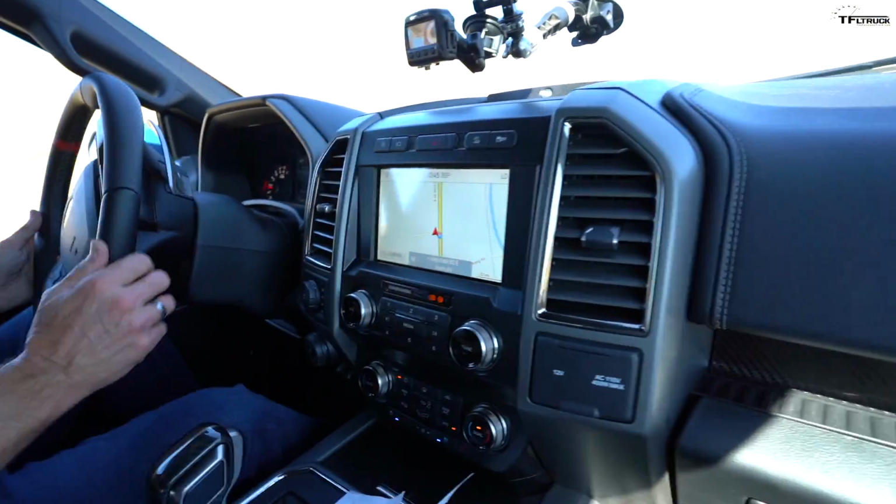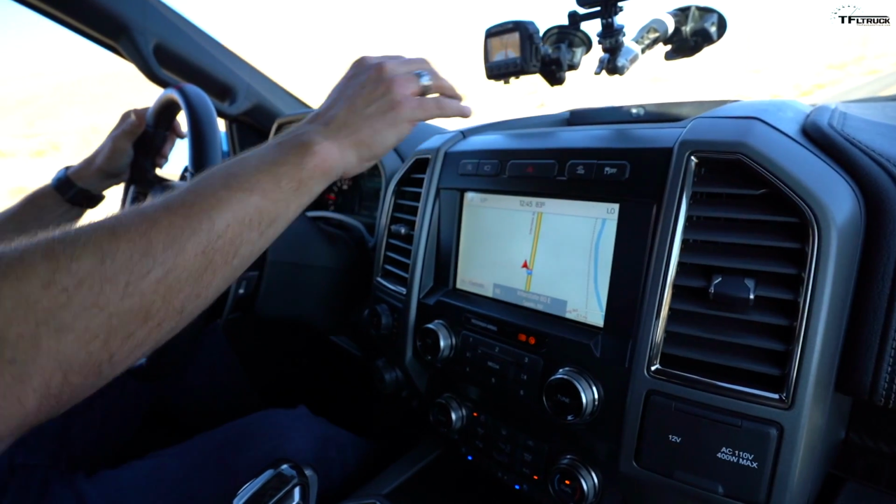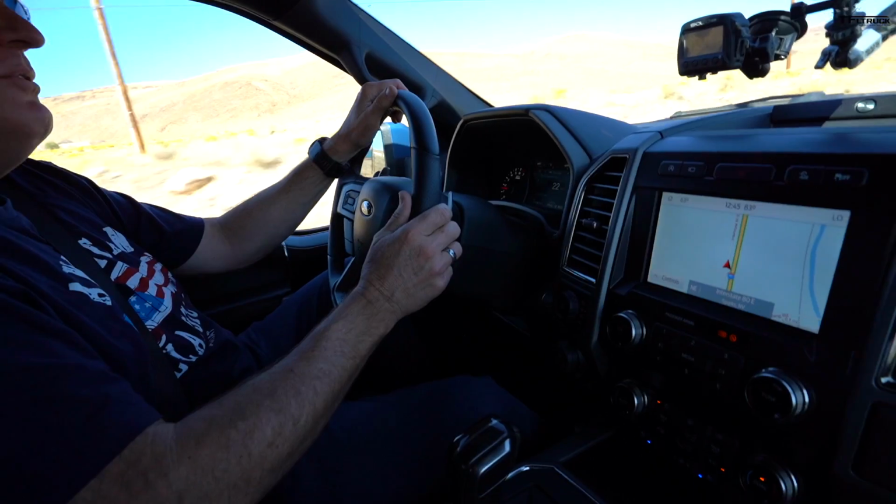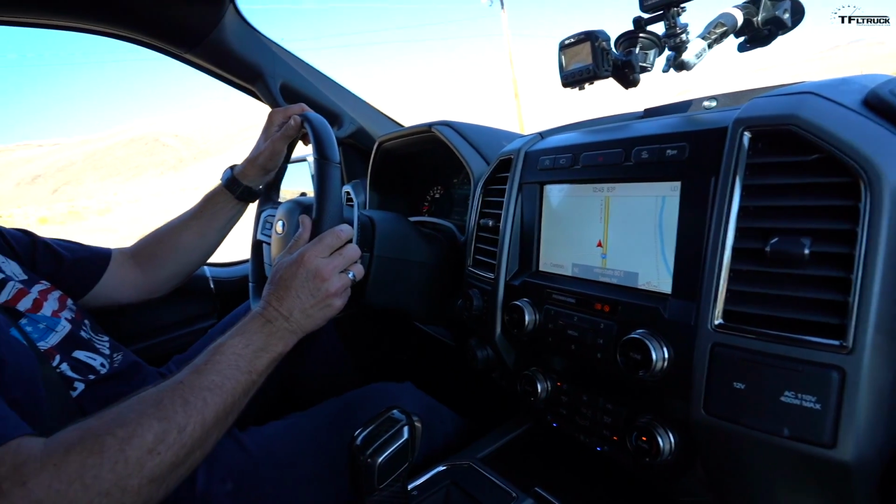What do you think of the interior in here? It's looking a little dated, to be honest. It's looking a little plasticky, hard plastics, and the screen is tiny compared to the Ram's, but the seats are very comfortable. Plenty of headroom.